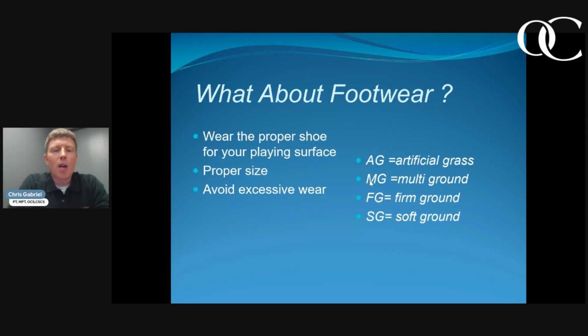So I'll kind of finish things up by talking a little bit about footwear. We get a lot of questions about this, and you really need to talk to your athletes about what type of surface they're playing on, especially for our field athletes thinking about football, lacrosse, and especially soccer. A lot of our athletes are playing on what they call turf, but it's really artificial grass. There's really not a lot of the old school AstroTurf anymore from the 70s and 80s. So we really want to look for shoes for the right playing surface.